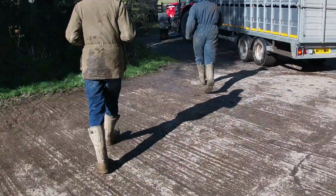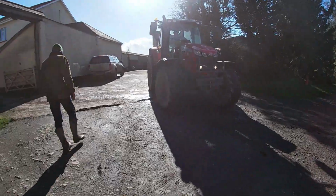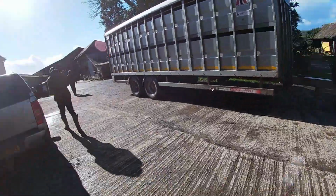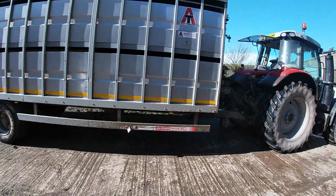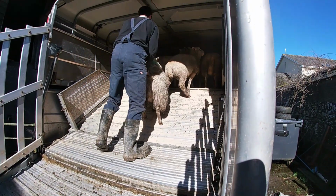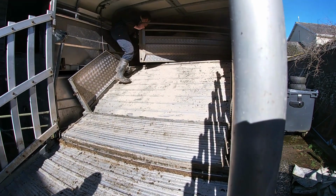Massey. Big Massey in trailer. Absolutely massive. Two floors as well. We put sheep on the bottom and the top. Yeah? The upper deck, so they put sheep on the bottom and the top.